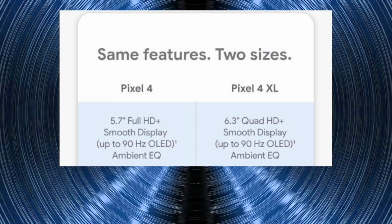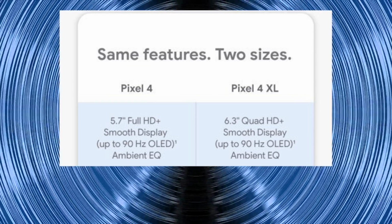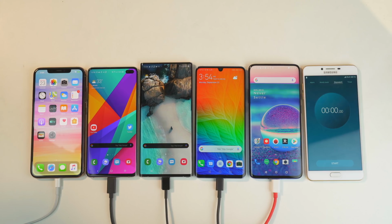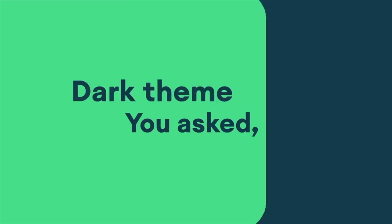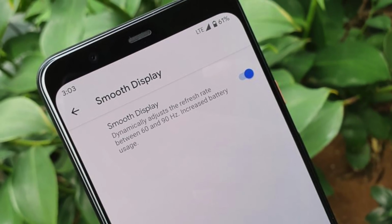So moving forward from the design, let's talk about the display. We've got a 5.7-inch display for the Pixel 4 and 6.3 with the Pixel 4 XL. Both are actually having the smooth display technology, which is basically a 90Hz OLED panel, something we haven't seen on Apple or Samsung devices, and combined with the pure Android and the new gesture that Google is implementing, this will actually make everything really smooth in usage. So I'm actually looking forward to see how well it's going to work.